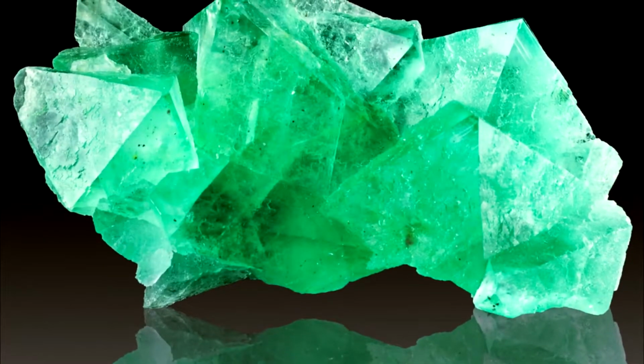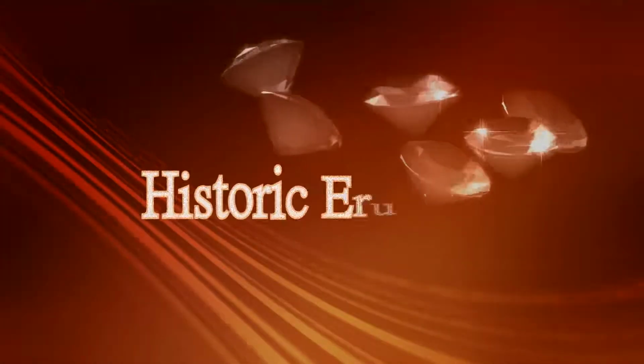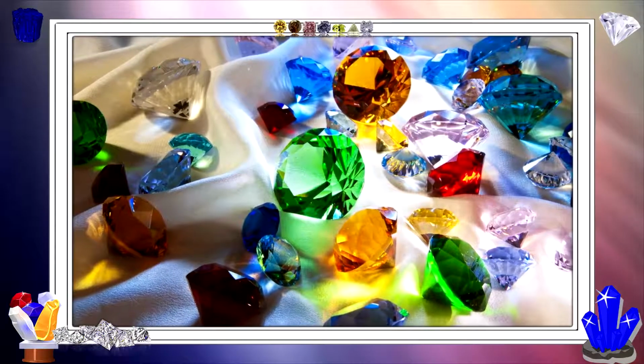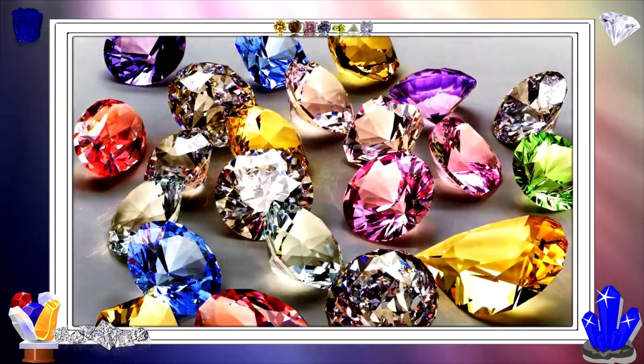This story is just validation to never give up on your dreams because you never know what might come from them. Historic eruption. While our next gemstone is not a huge moneymaker due to its rarity, its unique discovery has led to the creation of a large niche in the gemstone market.